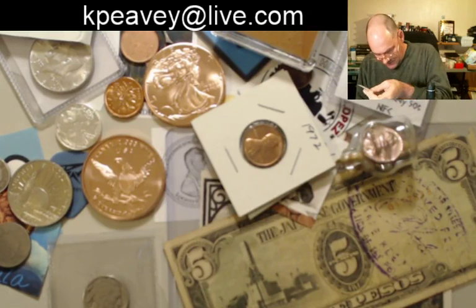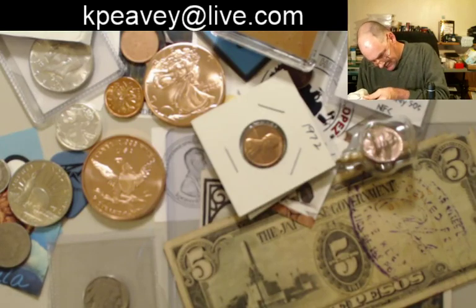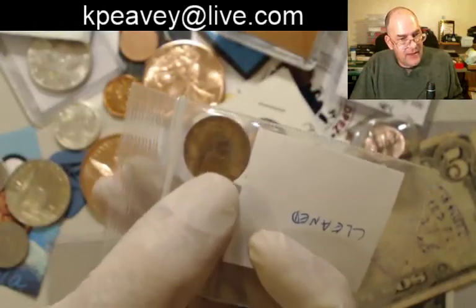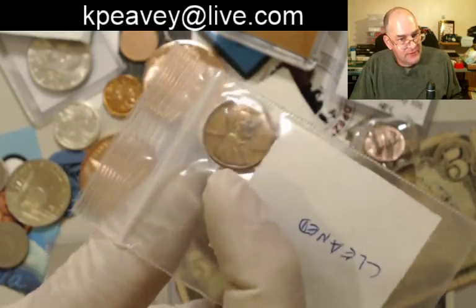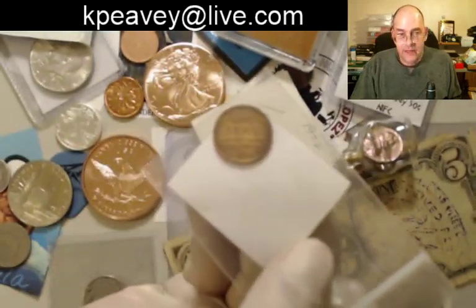And while that's loading, I'm going to add this one in. This one, it's really not that great of a thing. What's the date on there? It's a 1944 wheat penny, but it has been cleaned. And I'm including this so you have one that you know has been cleaned, and you'll be able to see the difference in the luster and appearance on that coin. And hopefully it'll help you better identify coins that have been cleaned.